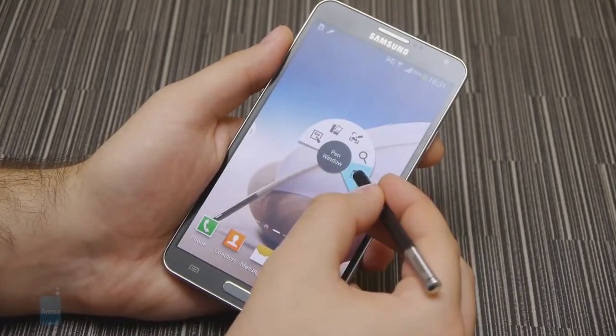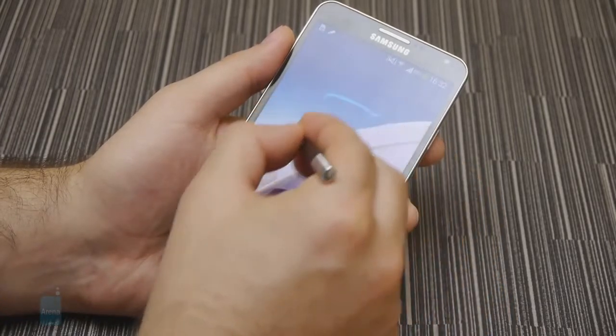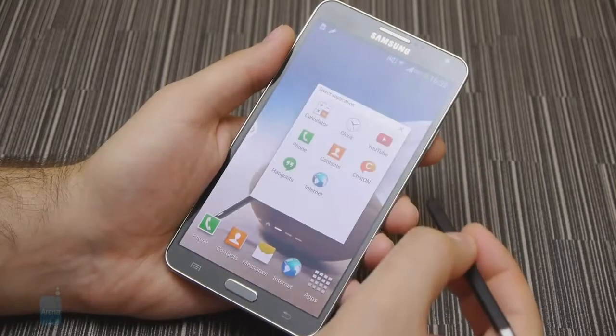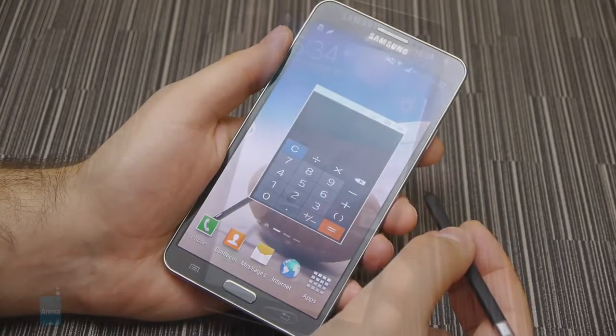Pen Window is a feature for launching apps in a small window. These apps include the calculator, the address book, messaging app, and more. Basically, you draw a rectangle with the area where you'd like this app to appear.